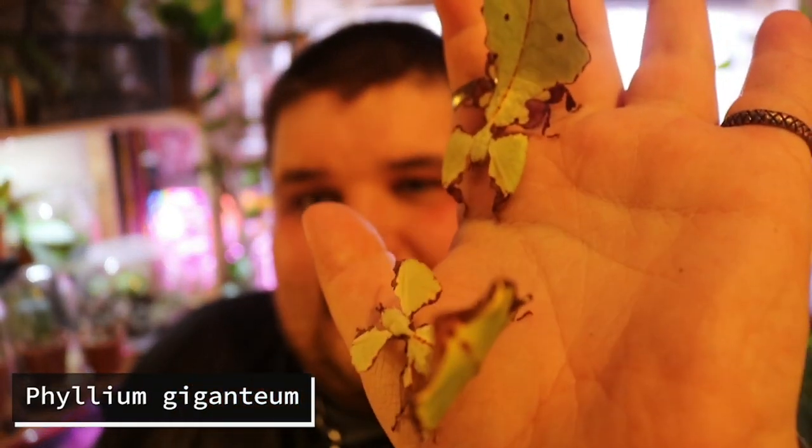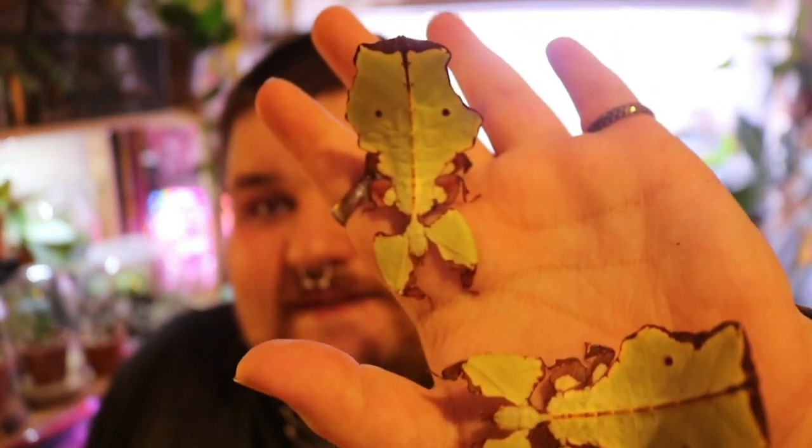Now, the last phasmid I'm going to show you is my favourite. This is the reason that I love entomology, because when I was a kid, and I first read about these insects, they entranced me. And now, and a lot of times before this, I've always sought them out. The genus as a whole entrances me, but this species specifically was my gateway drug into entomology, into herpetology, and eventually into horticulture and botany. And that is the Phyllium giganteum, or the giant leaf insect.